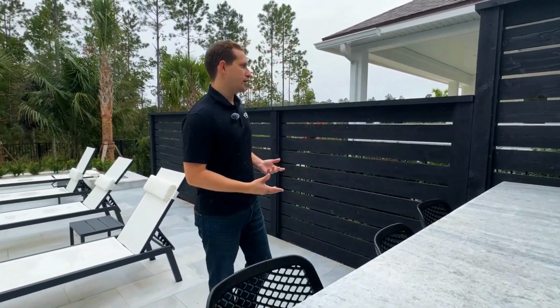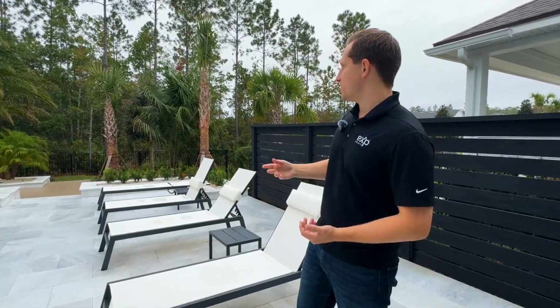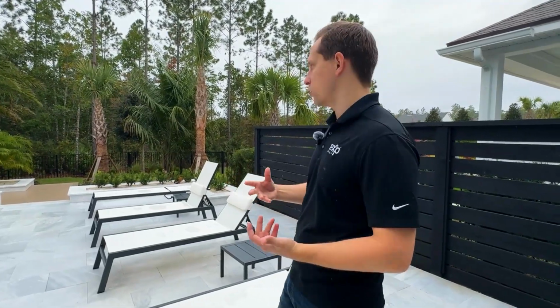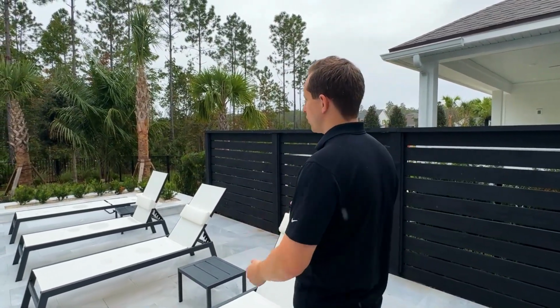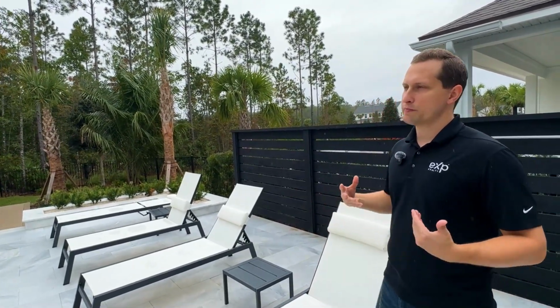Now, another thing I always hear sometimes with Nocatee is, well, can I fence in my yard? And a lot of times the answer, as you can see here, is yes, but the kind of fencing you can use is where it differs. For most of Nocatee, and in this case, Reflections here in Nocatee, they do require an open metal fence.